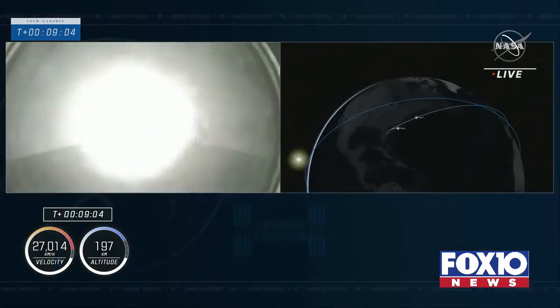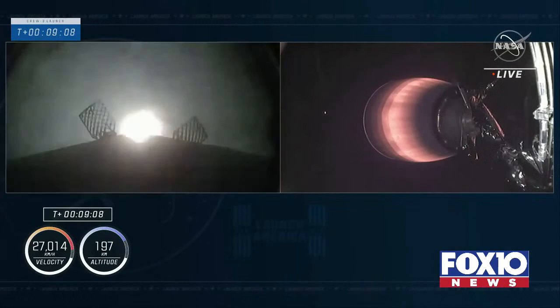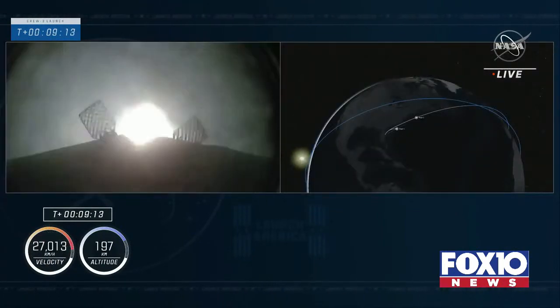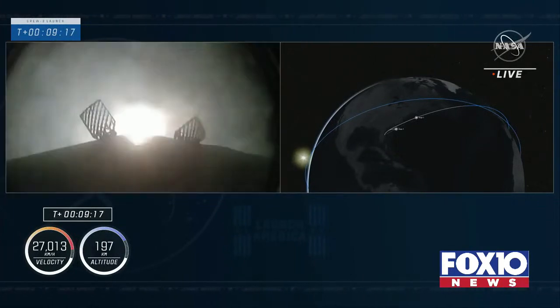Stage 1 landing burn. Dragon SpaceX, nominal orbit insertion. And the second stage has done its job. Our Crew 3 astronauts have been delivered into orbit.